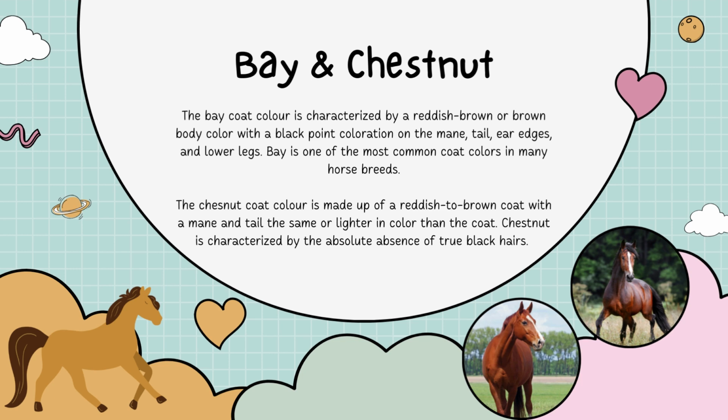The chestnut coat color is made up of a reddish-brown coat, with the mane and tail the same or lighter in color than the coat. It's very similar. Chestnut is characterized by the absolute absence of true black hairs. So if you look at the pictures there, you can clearly see which is a chestnut and which is a bay.